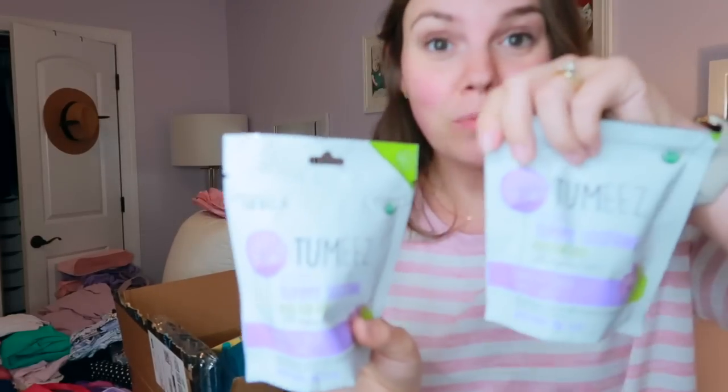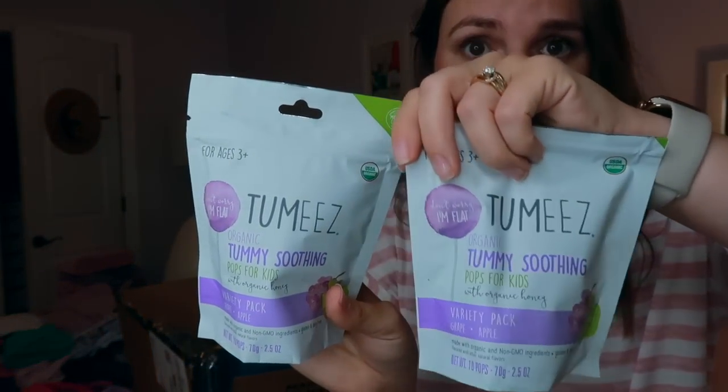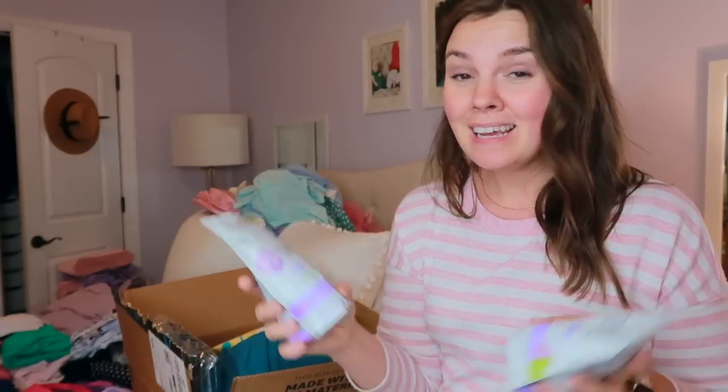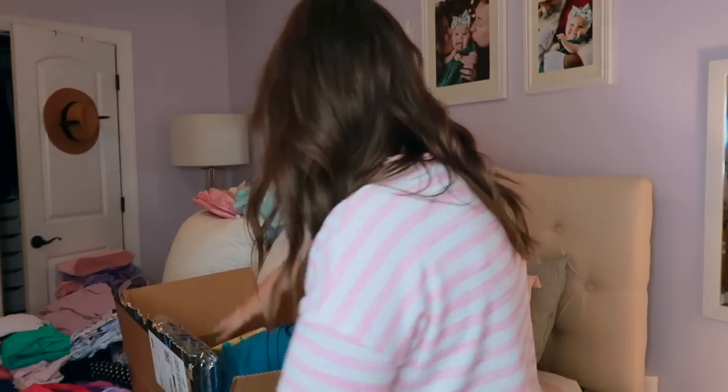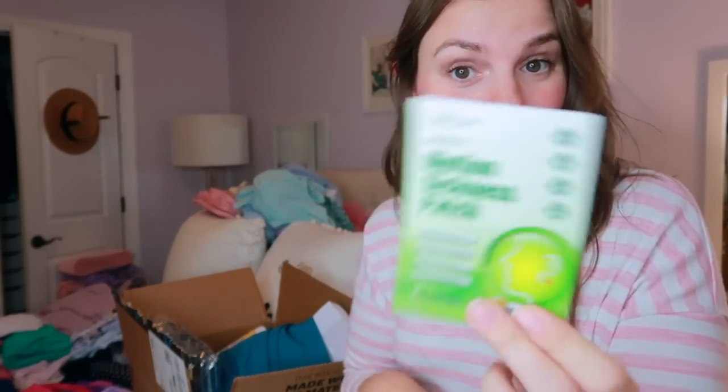Got a double pack of these tummy ease soothing lollipops, because Bella loves lollipops, and if her tummy's feeling funny, we got these. So there's that. Got a lot of motion sickness stuff, you guys. I got these motion sickness patches. Again, really great reviews on Amazon, so we'll see how it goes. As you can tell, I'm a bit scared. I'm excited, but I'm a little scared too.